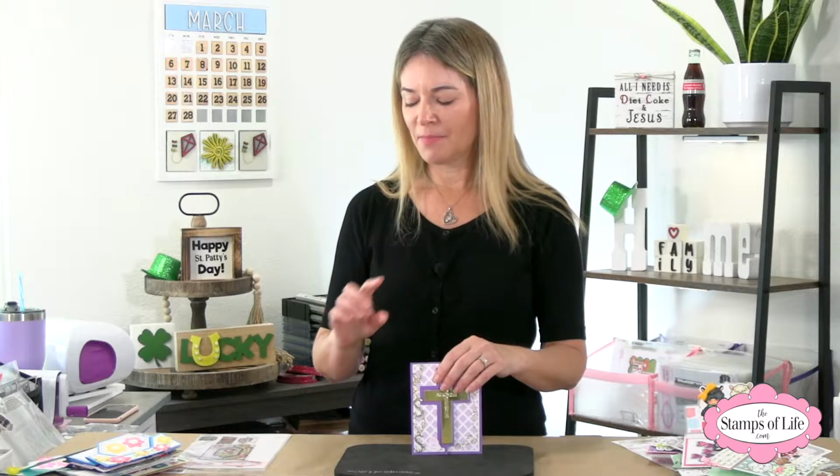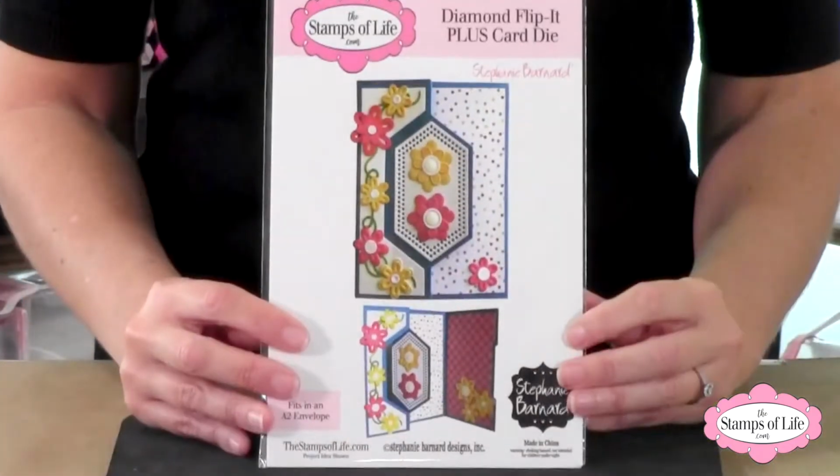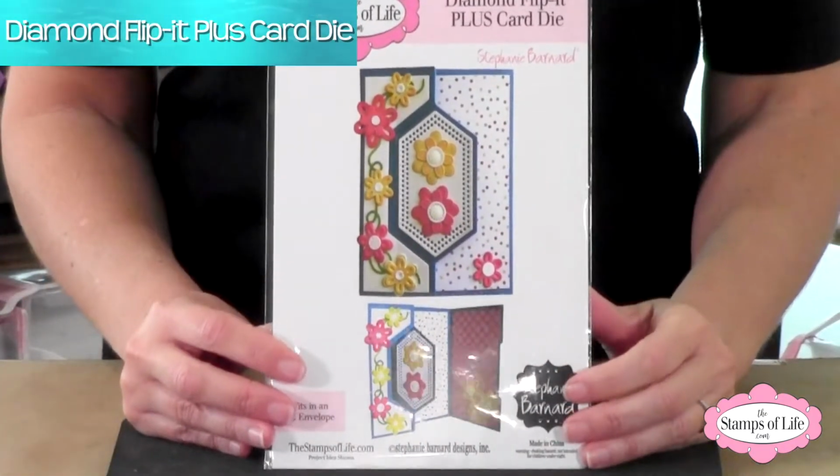But then I decided, what if I include that hidden panel as part of the die? I included the hidden panel as part of the die, meaning you're just gonna run it through the machine and it's already gonna be on there. No extra techniques involved. Can you believe it? Are you ready? It'll still fit in a standard machine, 6 inches. You do need the extended cutting pads. Here we go. It is called the Diamond Flip It Plus.